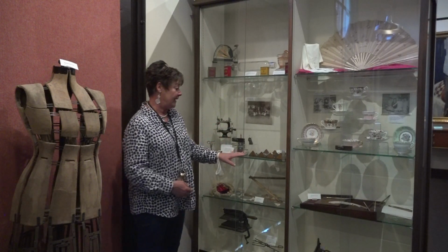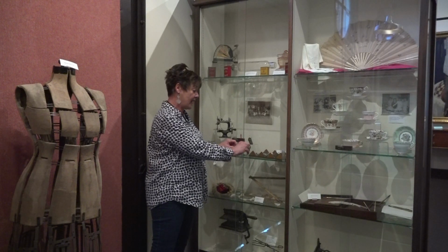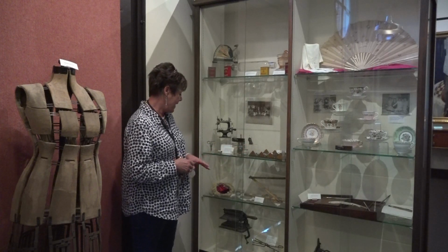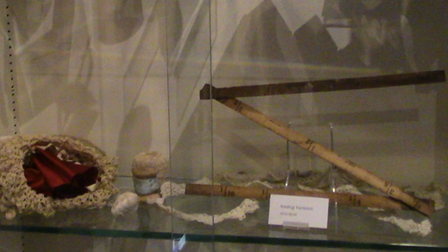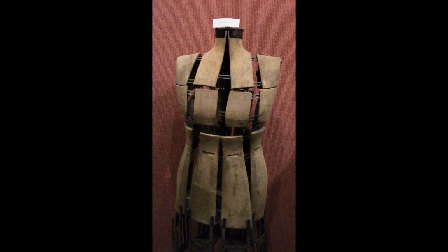There is a display of sewing machine tools here and attachments that you would use to do ruffles and all types of different things. People that are familiar with sewing would know what I'm talking about with the attachments for your sewing machine. And then we have just a collection of some fabrics and some lace and other sewing items here. And this corresponds, of course, to the dress form that we've got on display.